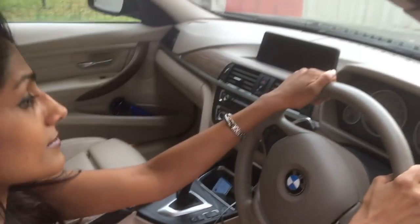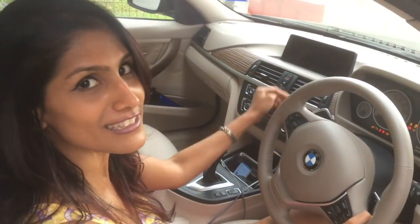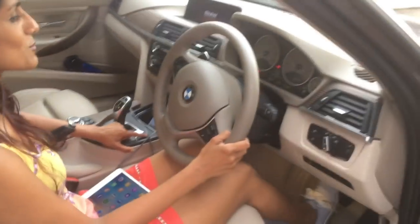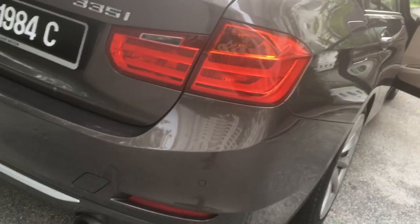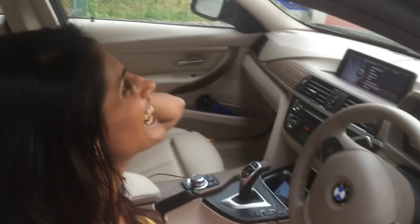Nidhi, perhaps you can just switch on the ignition. Here we go. Look at that sound. Maybe you can put it into sport mode. I'm going to give you guys a bit of a feel for the exhaust now. I haven't really done this sport mode. All right, let's go. Throttle, please. Yes. So that's your 300. Nice. That's your 306 horsepower right there.